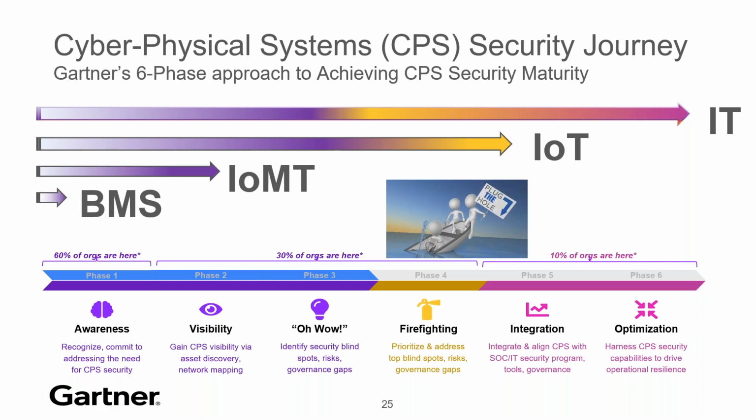Probably no matter where it comes down, what's your inventory? Number one. It's got to be number one on the list. Number one on NIST CSF, number one on CIS controls, number one on HICP. I mean, it's the number one thing you have to do. If you don't know what's on your network, how can you protect it? It's just common sense.